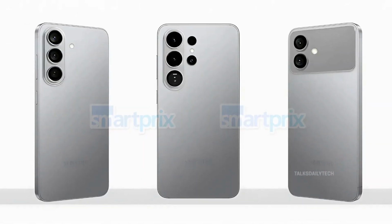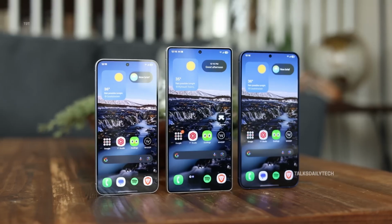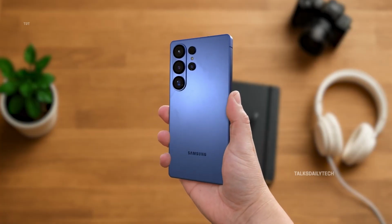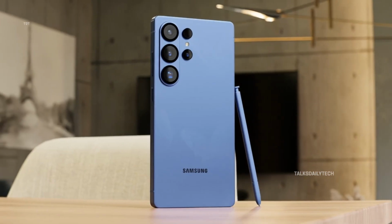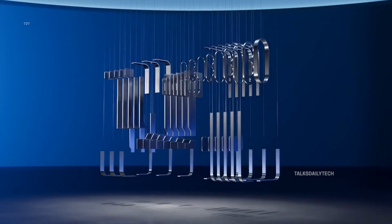But it's not just about looks. Rumors are swirling about the specs too. The Galaxy S26 series is expected to ship with the Snapdragon 8 Elite Gen 2, said to pack even more power than its already impressive predecessor. Still, whispers suggest that Samsung could revive the Exynos chips in certain regions, just like it did with the Galaxy Z Flip 7. On the camera side, things get even more exciting.